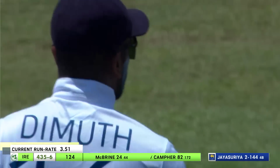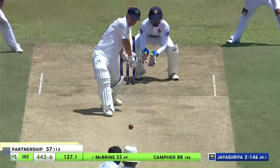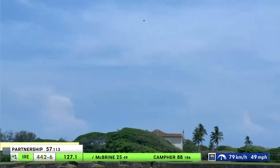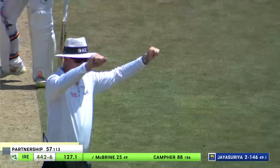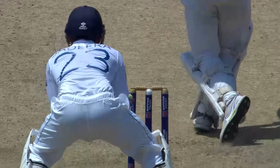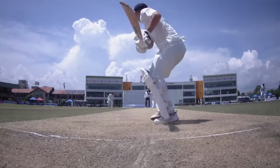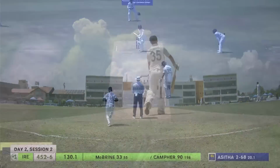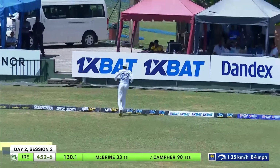Oh, he looks good, Campher. Brings up the 50 partnership as well. McBrine down the pitch. He likes this. All the way it goes. He'll take 6 off Jayasuriya. Lovely use of the feet. There's no dip. And the energy coming into the ball is when the bowler can exert that energy. Helps it round and he bisects those 2 fielders.